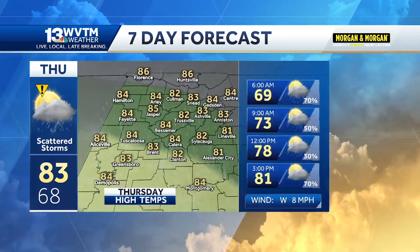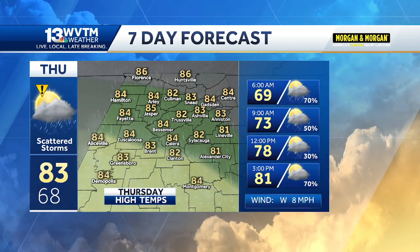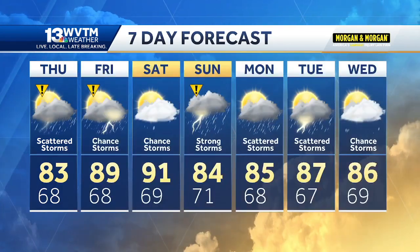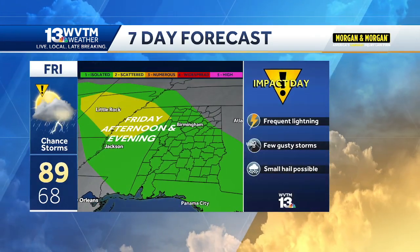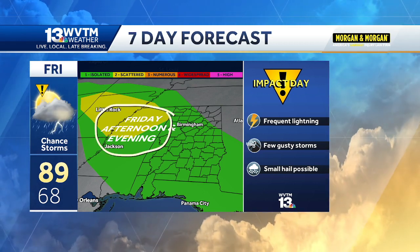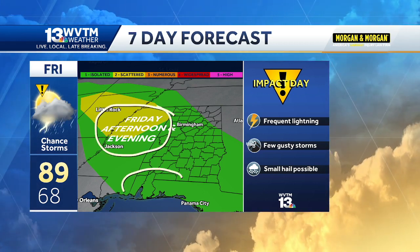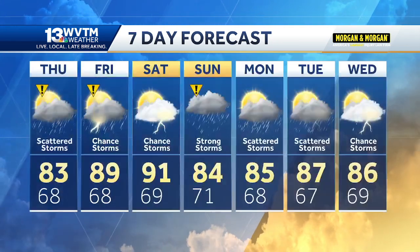Thursday, daytime high temperatures are going to be in the 80s, a good chance of showers and thunderstorms, especially to the south of Birmingham and Tuscaloosa. Friday, another chance of heavy thunderstorms. The main risk of any severe weather, Friday afternoon, Friday evening in that zone. But I still think down here toward the Alabama Gulf Coast, things could get pretty active at times on Friday.